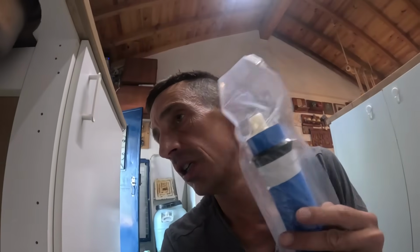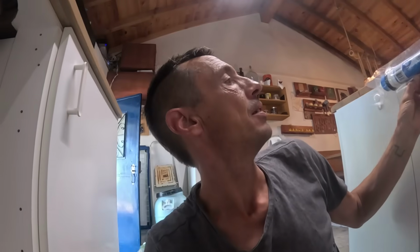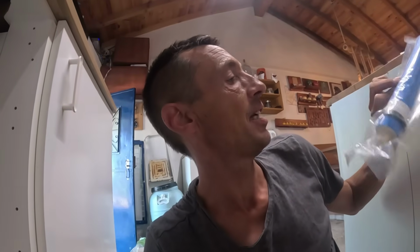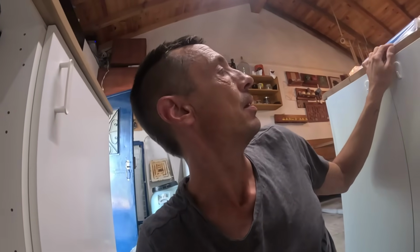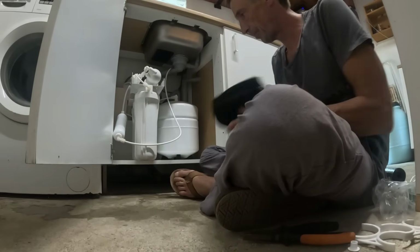Reverse osmosis element. They don't all have this. Some have a 4-stage system. This is a 5-stage system. This is apparently what gets a lot of nasty stuff out. They all do probably, I don't know. Water always tastes great, so that's good.